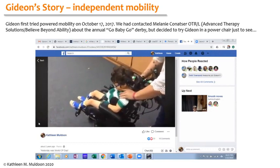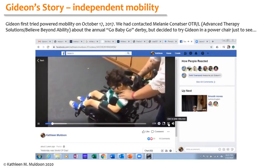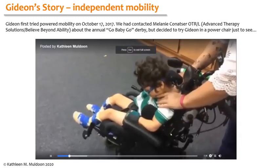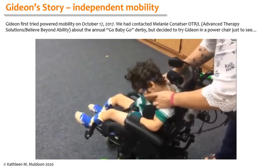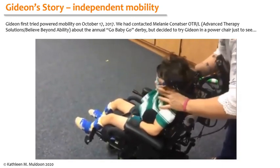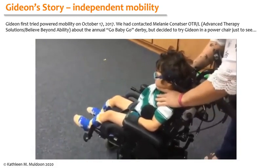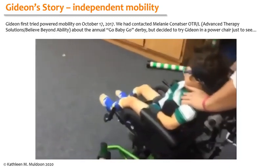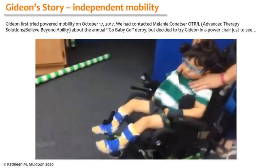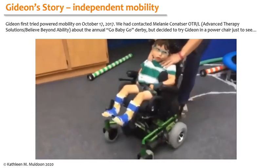So there's a few things to point out. The first is you can see that even though he doesn't have a lot of great head control, she was trying him with head switches. These are called proximity switches. There's only two kinds of movement that he could make: to go forward and to turn. So you can see here that left is going forward and right is turning.